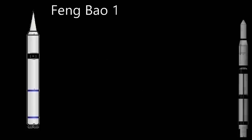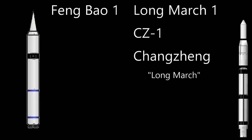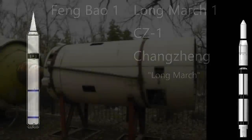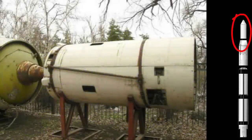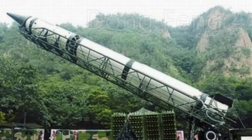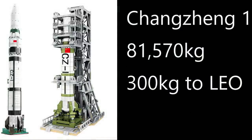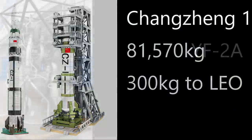In parallel to the Fengbao-1, the Chinese had been developing this, the Long March 1 SLV. Also called the CZ-1, or Changjing-1. In this design, a solid rocket motor third stage was added to a DF-4 two-stage ICBM. The DF-4 used nitric acid and UDMH for propellant. The CZ-1 had a mass of 81,570 kilograms and was planned to get 300 kilograms to low Earth orbit. It was launched twice. The CZ-1 uses the YF-2A rocket engine.